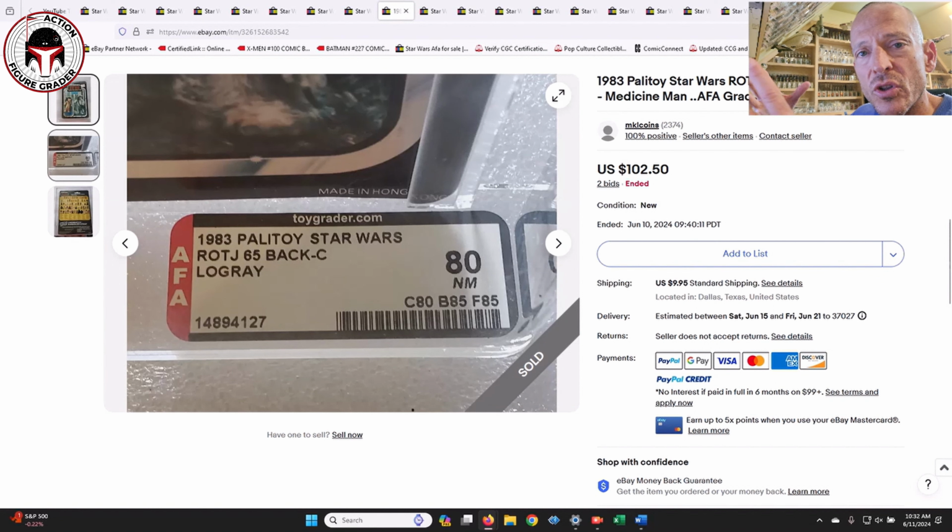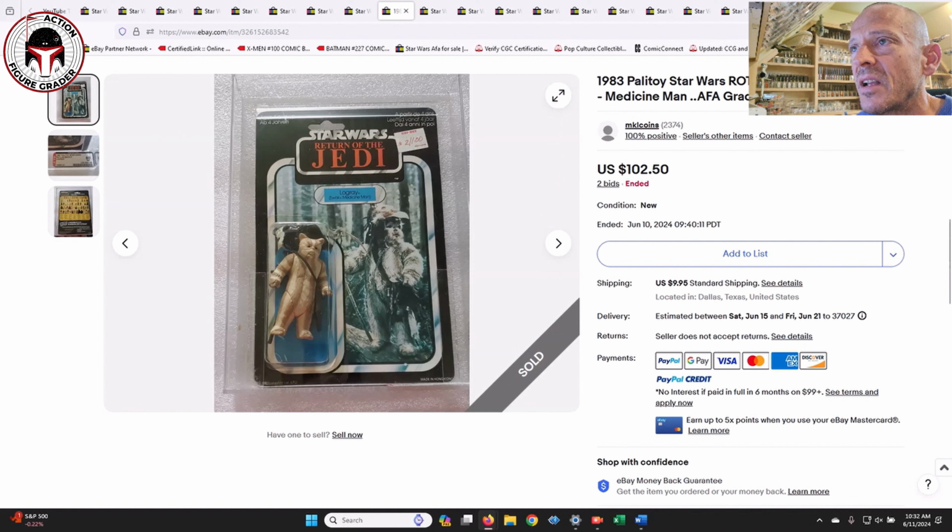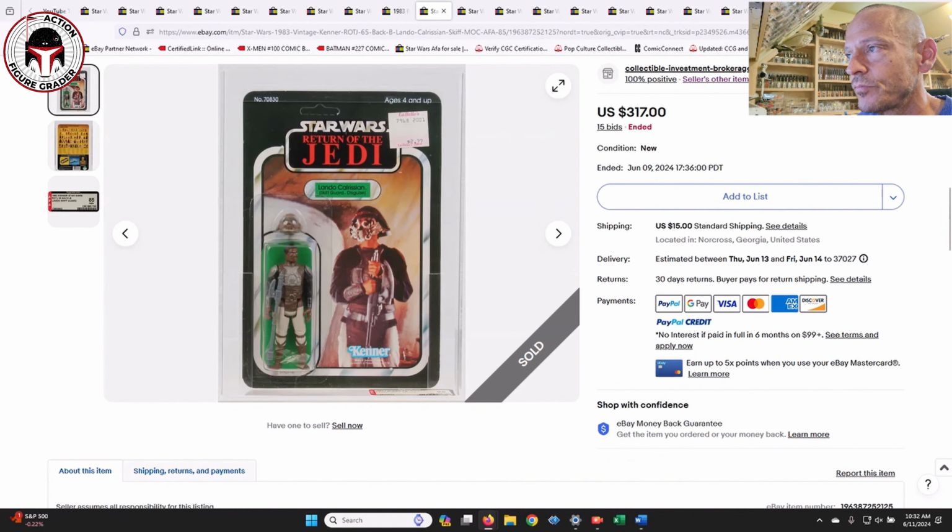Again, the label's not correct, in my opinion, because it is starting to yellow. I think if you send it back into AFA, it would get the yellow designation. But still, that's a foreign card back for $100. That's a little bit above grading cost. So I thought that was a pretty good buy.